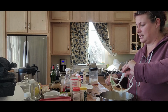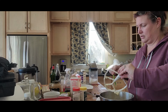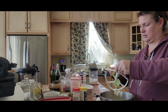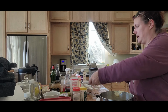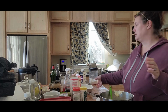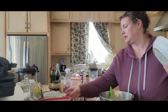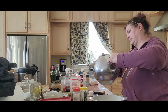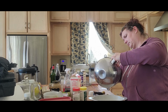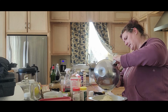The oven has heated to 400 degrees. Just save as much of this as we can. And ready. Put that aside. So, my baking dish, I buttered it. And I'm going to pour cake batter into the bottom of this.